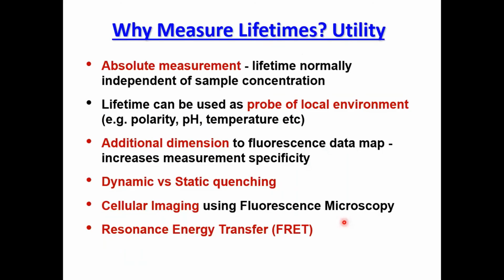Now, why do we need lifetimes? Obviously, it has its own utility. It gives an absolute measurement. Why? Because when you do a steady state fluorescence, you're always worried about the concentration from sample to sample variation, right? Suppose you're doing a quantitative assessment, you have to make sure that if you take sample 1 and then the same sample but a different batch, sample 2, and you compare anything, the concentration is the same. Errors can come in.